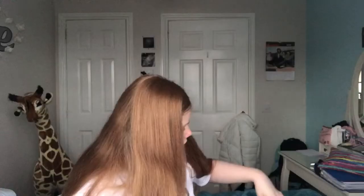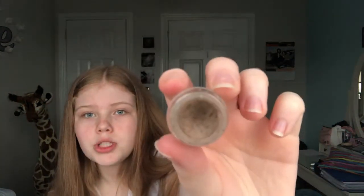I'll explain later. Then I have this, which is the only thing I use on my eyebrows. It's the Cabrow from Benefit in shade 1. And it actually works quite well. It's quite good. I've used quite a lot. There is quite a lot in here. Just that shade kind of matches me. But yes.